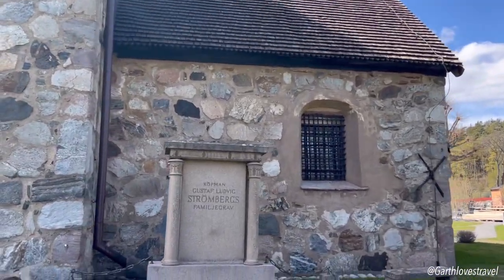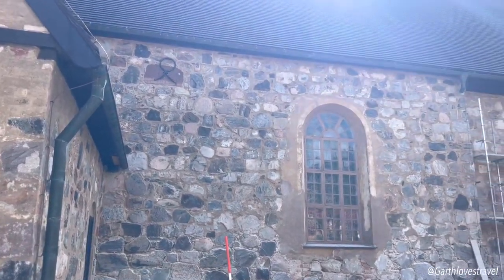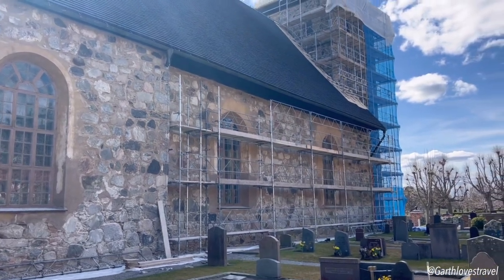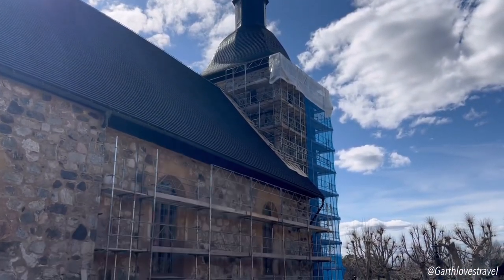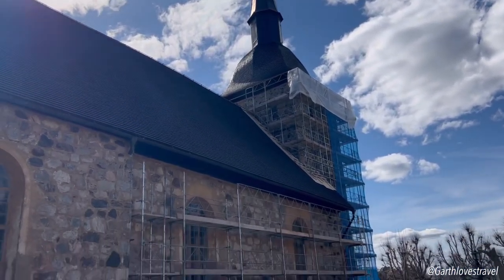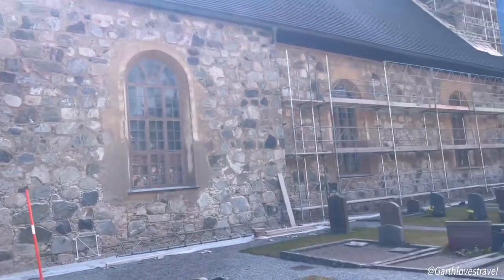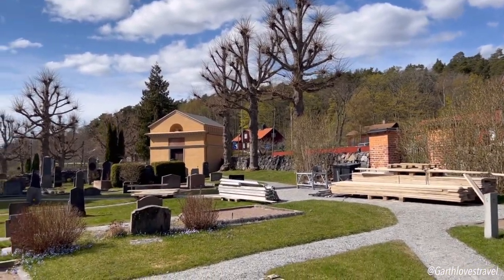And these windows over here, Stromberg's family grave. I'll give you guys a nice little shot of this side of the church, but they're doing renovations on it. So the tower and all the work and the windows on that side are very difficult to get on camera, but it is really, really beautiful. I'm gonna see if we can go inside.